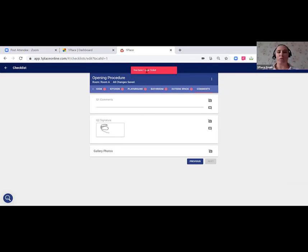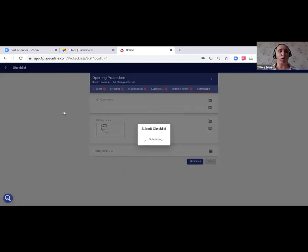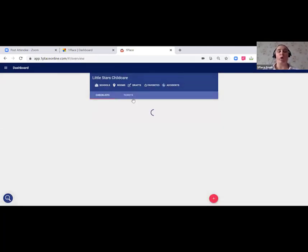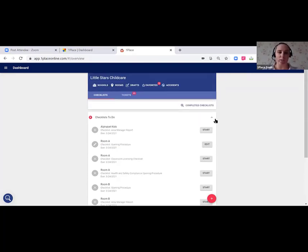And you can see I've got a new ticket, which is the one I just did now. I can then of course submit that. Then it will return me to my room dashboard, and I'll be able to view what else I need to complete for the day as well. You'll notice the one that I did now says edit, and that's just because I haven't finalized all the required questions to complete that particular procedure.